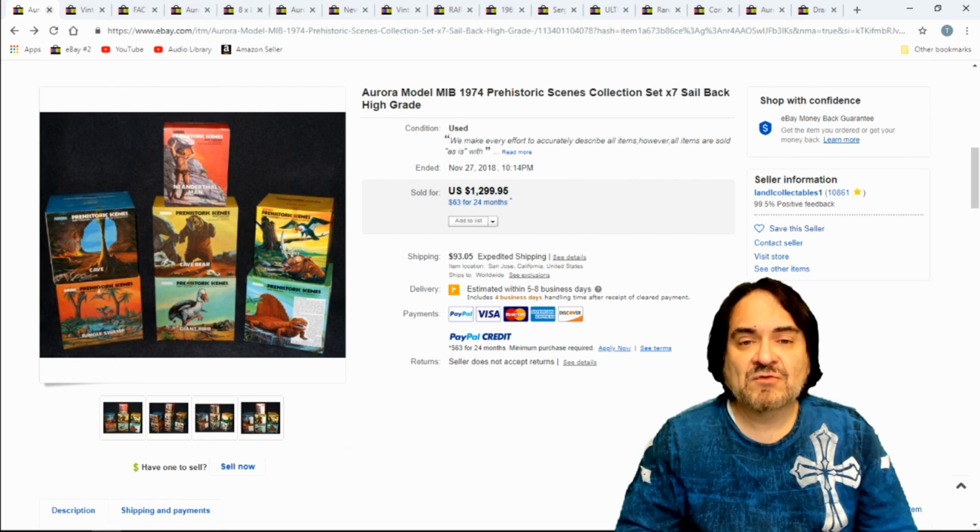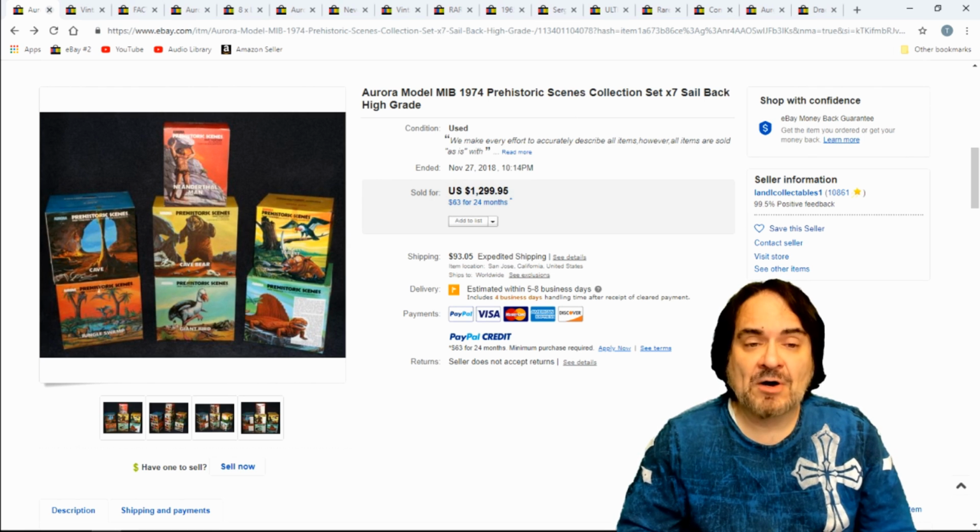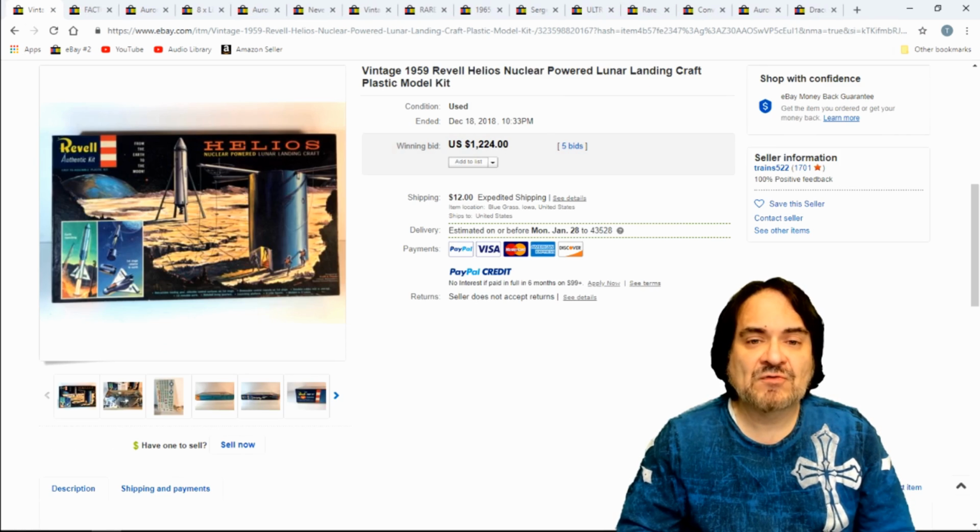This came out when I was a child. I was like 5 or so when this came out. So this is what my parents bought us. These are the cheaper models, too. They're not as popular as the horror-related ones or sci-fi, but they were still good.